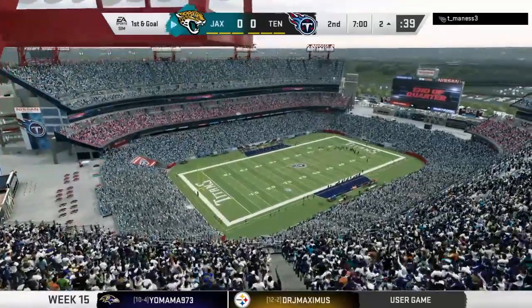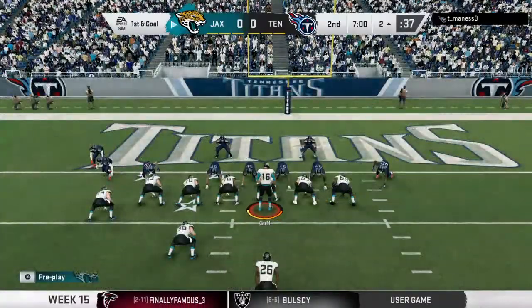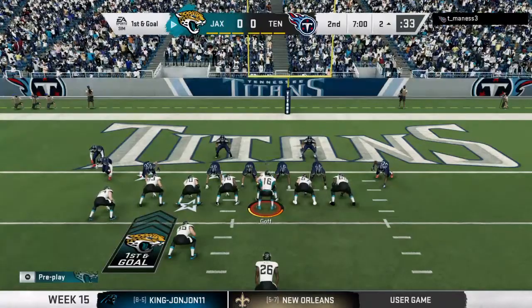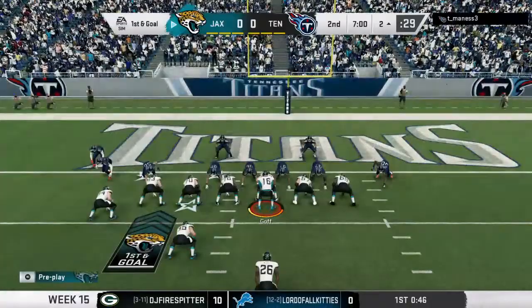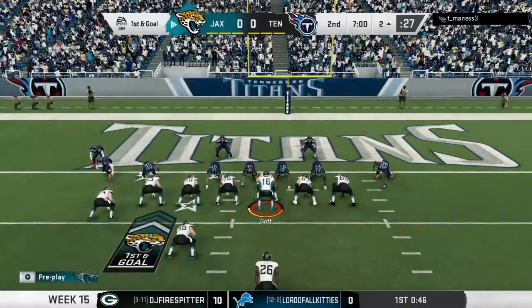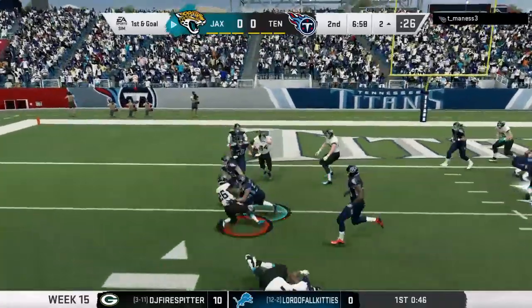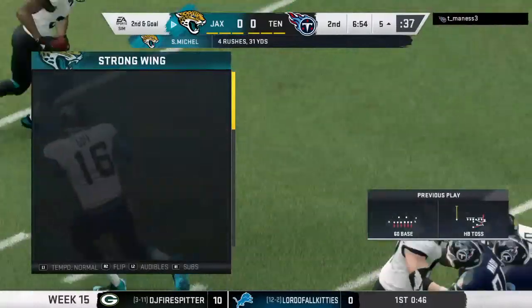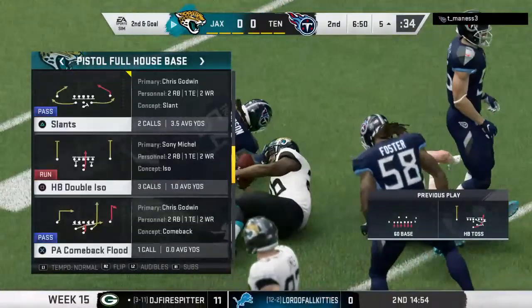The Jags with the football to begin the second quarter as they go to work on a 1st and goal. Trying to pound it in here with Michelle, and he'll go backwards, losing yardage to the 5. That's going to wind up a loss of a full 3 yards on first down.